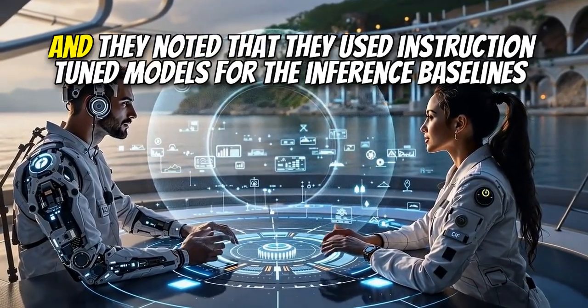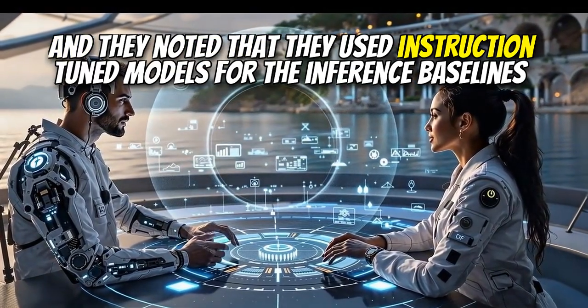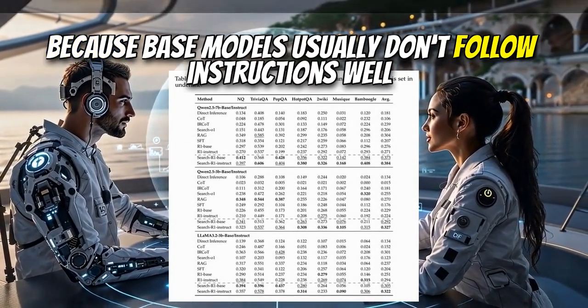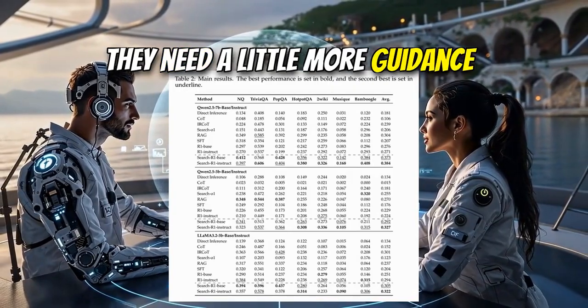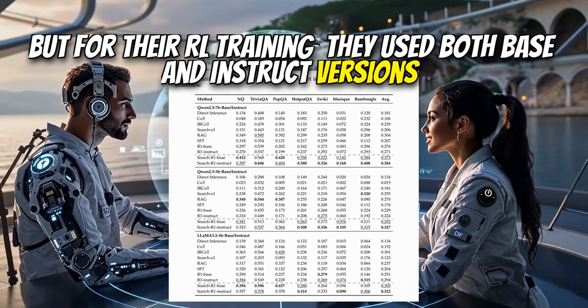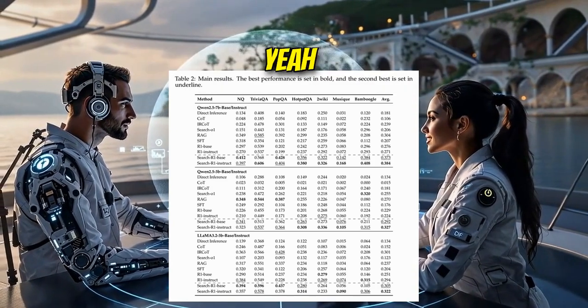Exact match, right. And they noted that they used instruction-tuned models for the inference baselines, because base models usually don't follow instructions well. Right, they need a little more guidance. But for their RL training, they used both base and instruct versions. Okay, so really thorough across the board. Yeah, very rigorous.